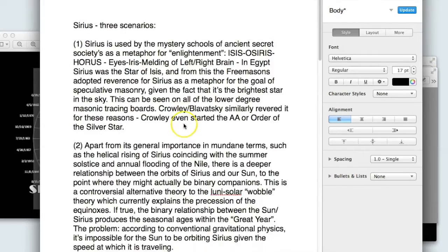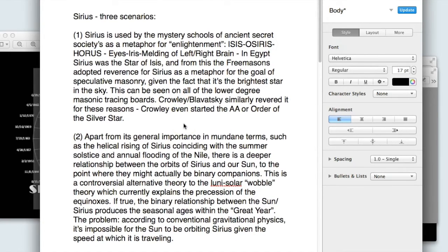But that gets back into what I was talking about in the last video. I don't know exactly what's going on here, other than it's obvious that Sirius has a very significant place in whatever system this intelligence is using to manipulate the collective mind, both overtly and subconsciously and subliminally.